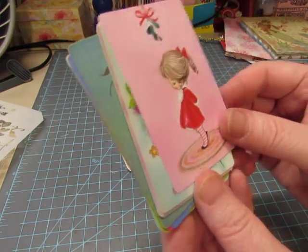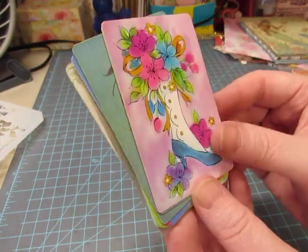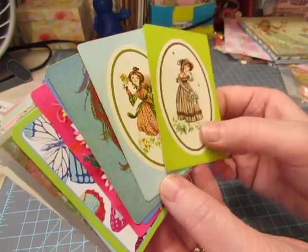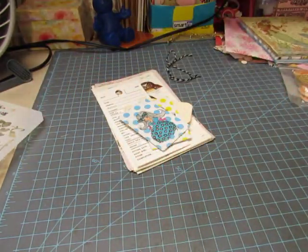This one will go in a Christmas book. I'll put that with my Christmas ephemera. That one is so pretty, and that one. Maybe this did come with it because it goes with her. So, I just love those cards. Thank you, Sue. They're wonderful.